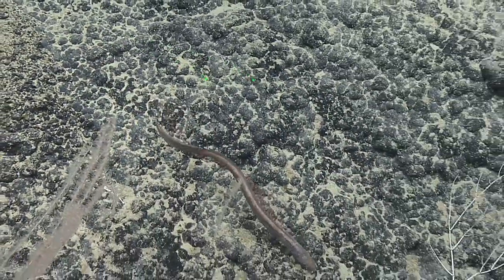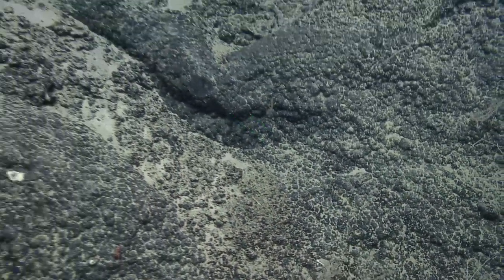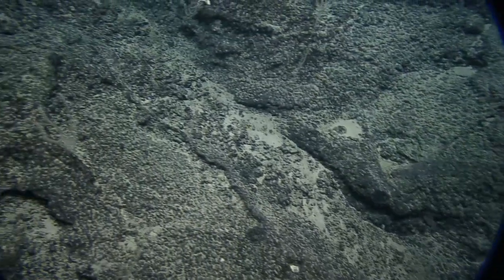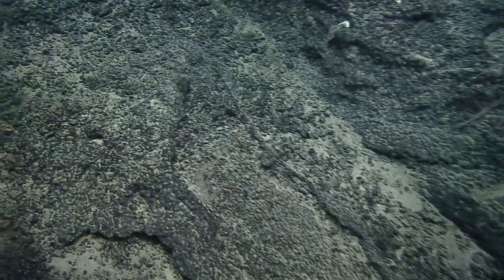Nope, I'm not gonna. Let me triple check. I think they're also called. They have another common name that I've forgotten. Cutthroat eels. Oh, I should have been confident. I knew it. Cutthroat. Nice. Yes.